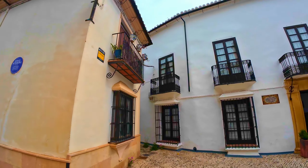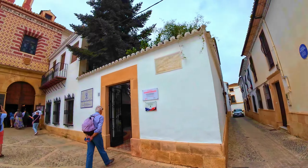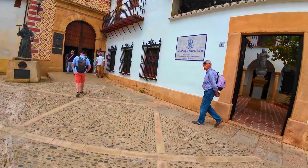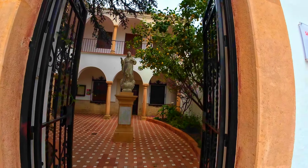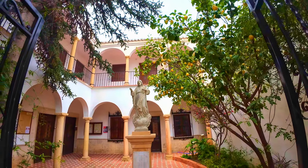Ronda's history dates back to the Celts, which settled here in the 6th century BC. It was later ruled by Romans, Visigoths, Moors, and Christians, each leaving their mark on the town's culture and architecture. When the Celts settled here, they named the town as Arunda. When the Romans took over the city, they named it as Ronda.